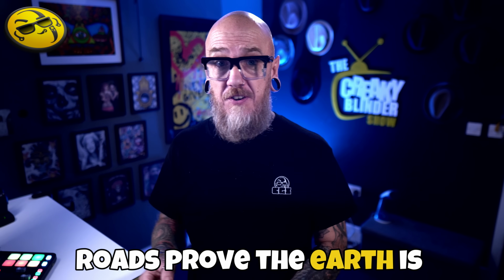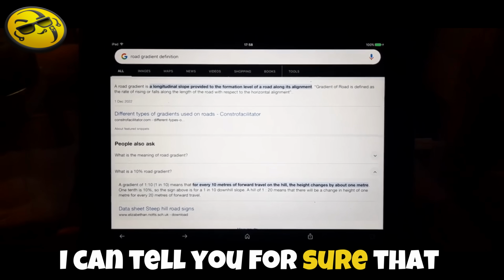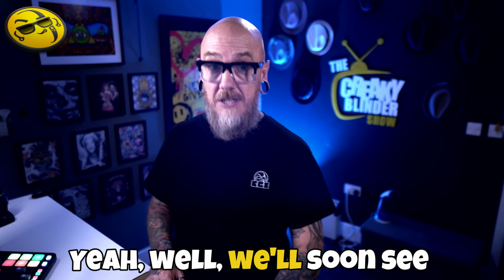Roads prove the Earth is flat. Apparently. I can tell you for sure that the Earth is not a spinning ball. Yeah, well, we'll soon see about that.